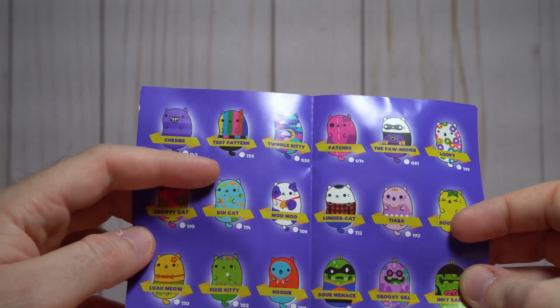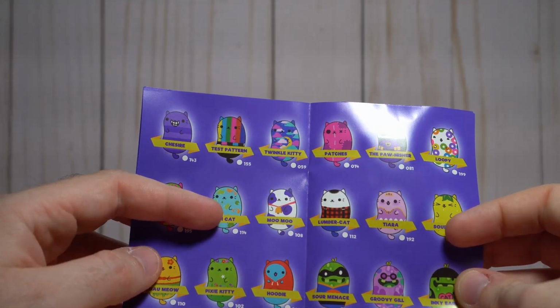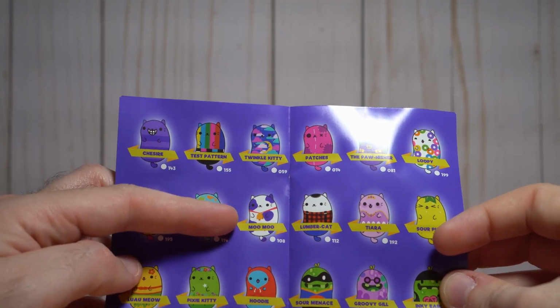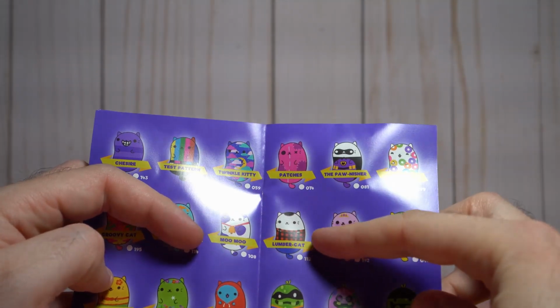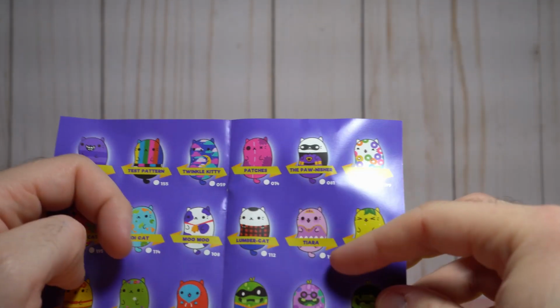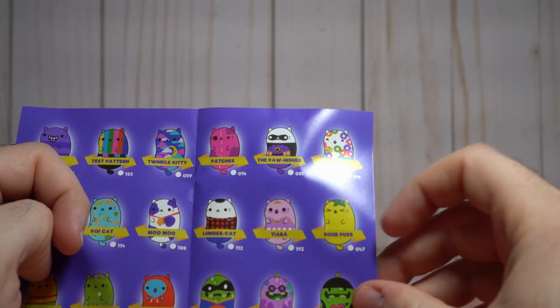Koi Cat got a lot of fishies inside. I guess Koi Cat must have eaten a bunch of them. Even though, technically, koi are pretty expensive and maybe don't eat them. Moo Moo Kitty Cat. Lumber Cat. I'm a lumber cat and that's okay. Tiara, another princess. Sourpuss, a lemon.